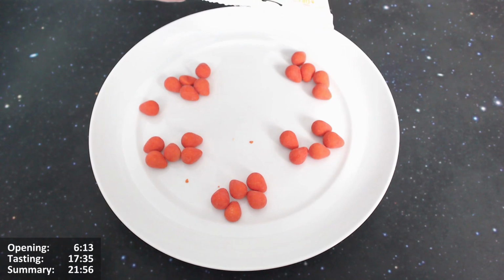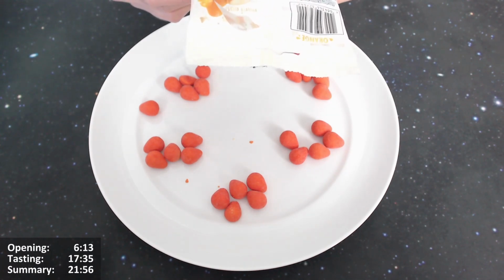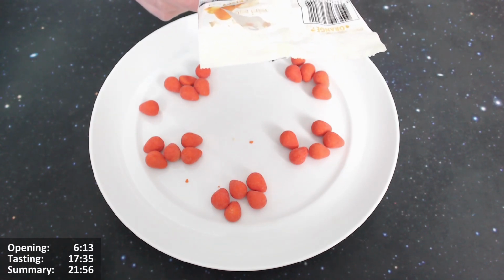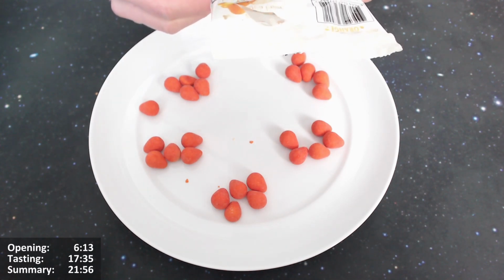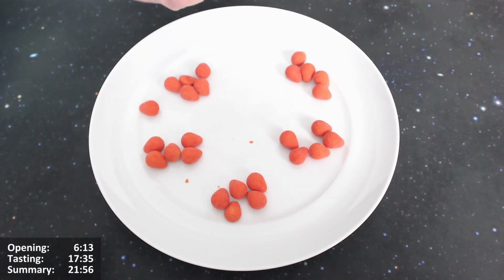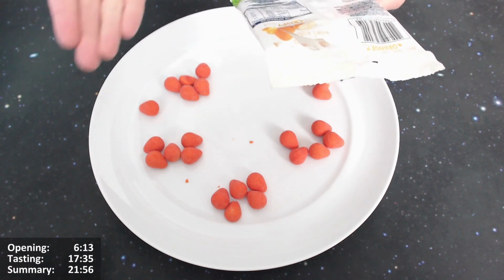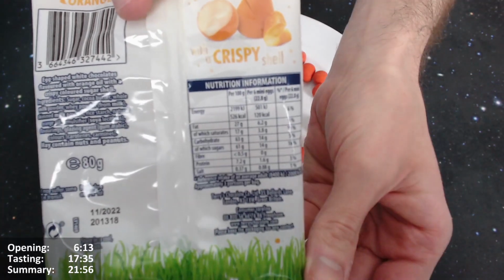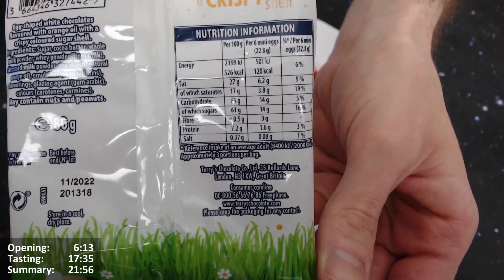This is per 6 mini eggs, which I assume is a portion. It says 3 portions per bag. Doesn't really say what a portion is, basically. It says per 6 mini eggs, 22.8 grams. It's an 80-gram bag. Well, maybe a portion's a quarter of a bag, really. Well, 6 of them is, well, it doesn't say what a portion is, as far as I can tell. It talks about 6 mini eggs. You can see there, per 6 mini eggs. There's 3 portions per bag. It doesn't really tell you what a portion is, but it's talking about 6 mini eggs.